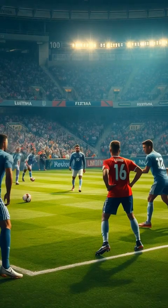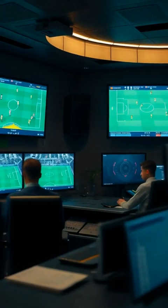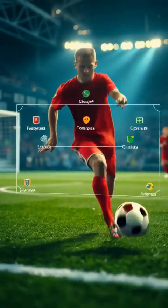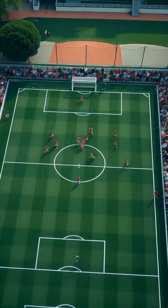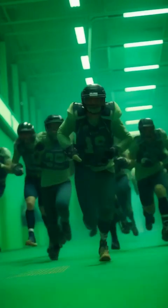To develop this skill, watch high-level matches with purpose. Don't follow the ball, instead, study how defensive lines move in relation to each other. Notice how teams transition from defense to attack and which triggers cause defensive blocks to shift.